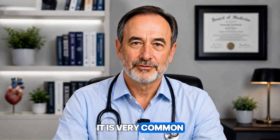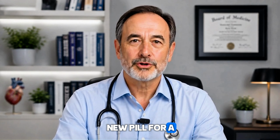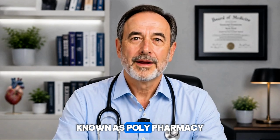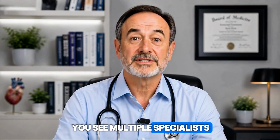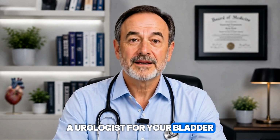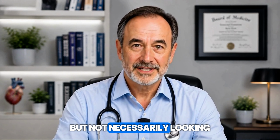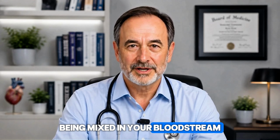It is very common for people to accumulate prescriptions over time, adding a new pill for a new symptom without ever subtracting the old ones, resulting in a clinical phenomenon known as polypharmacy. This happens easily when you see multiple specialists, a cardiologist for your heart, a urologist for your bladder, and a podiatrist for your feet, each focusing brilliantly on their specific organ system, but not necessarily looking at the total chemical soup being mixed in your bloodstream.